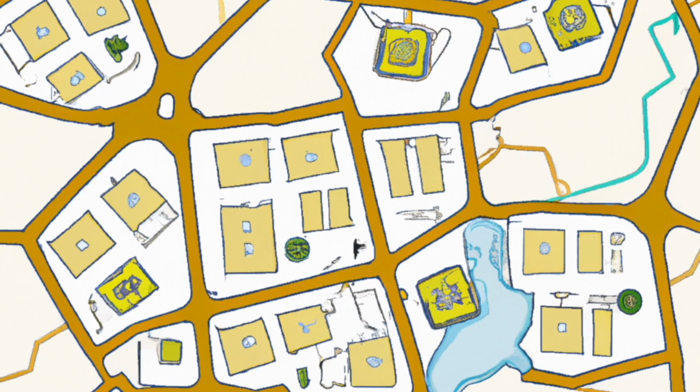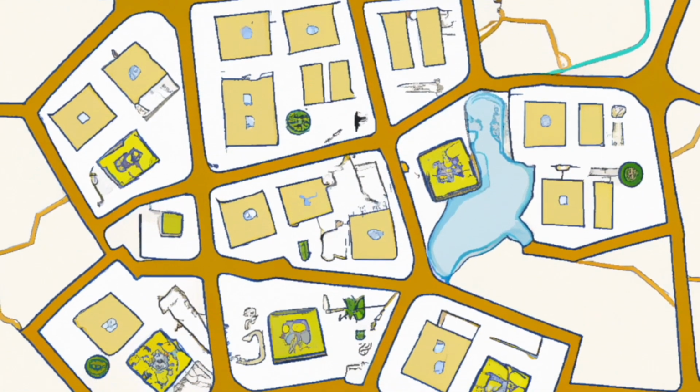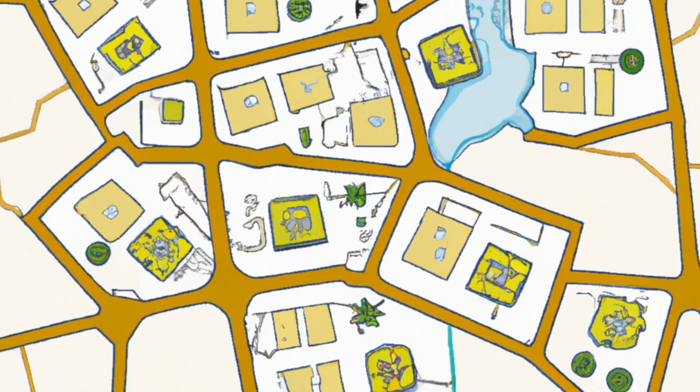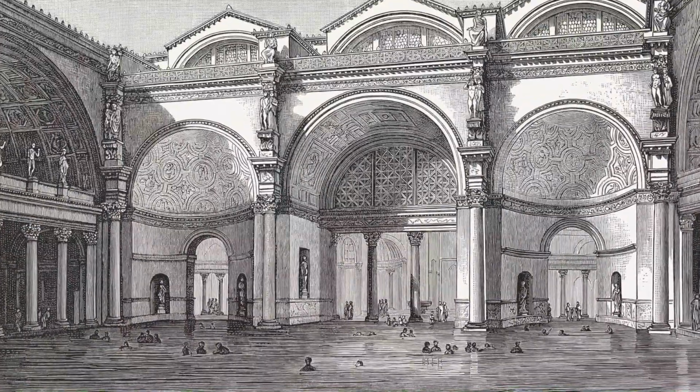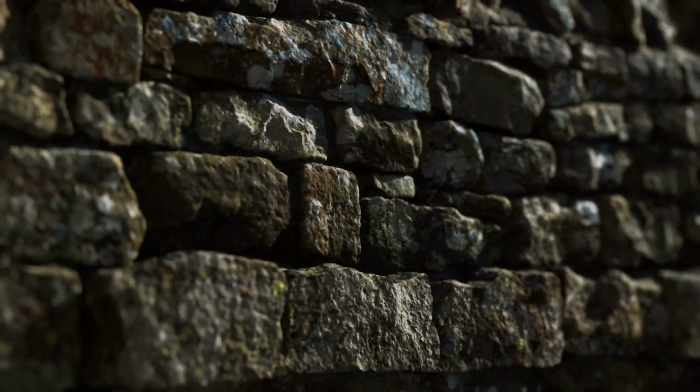Buildings and layout. Each town was planned as a grid with crisscrossing streets running in parallel lines. They had marketplaces, courts, and public baths. The most important towns were surrounded by thick defensive walls to keep enemies out.